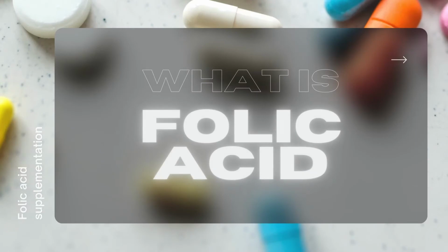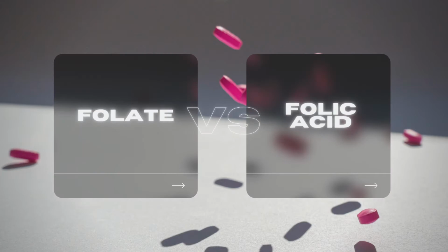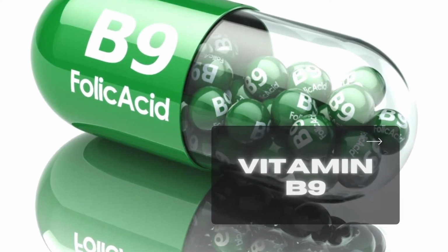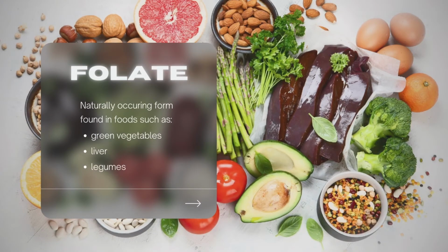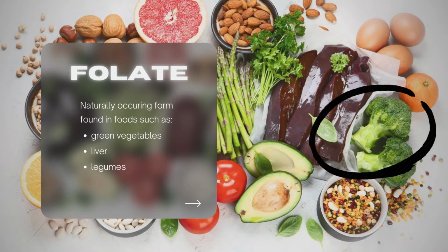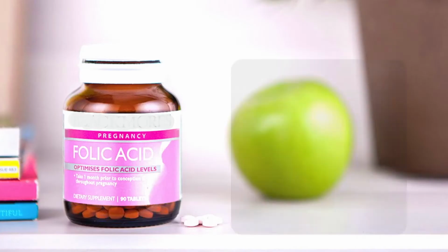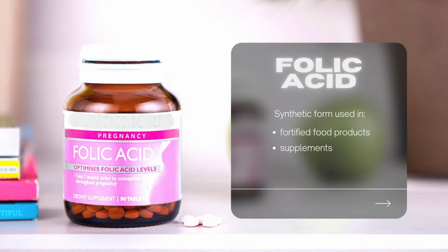What is folic acid? To understand that, we need to understand the difference between folate and folic acid. Folate and folic acid are two forms of the same vitamin, vitamin B9. The difference is that folate is the naturally occurring form of the vitamin, so this is found in foods like green vegetables, liver, and legumes. But folic acid is the synthetic or the man-made version of the vitamin, and this is the form used in fortified foods, and our main focus today, folic acid supplements.